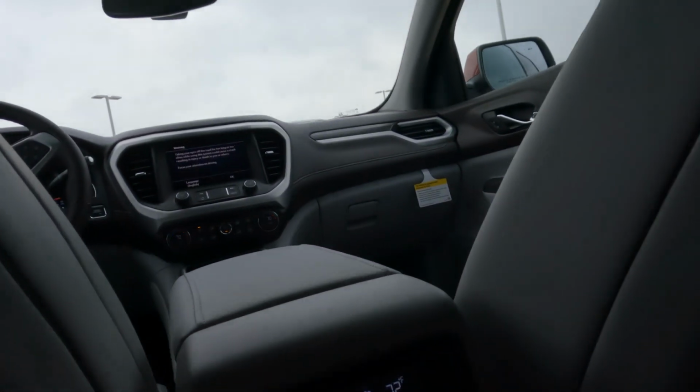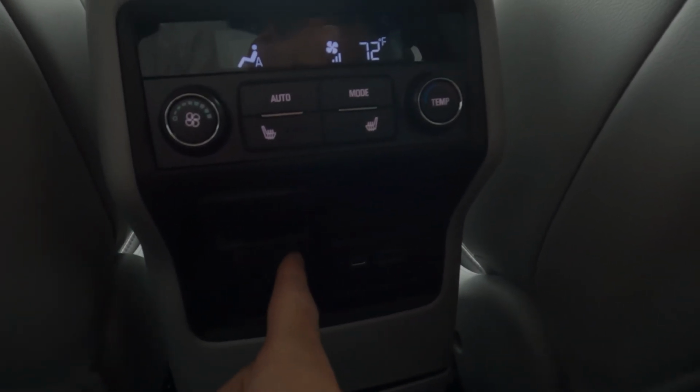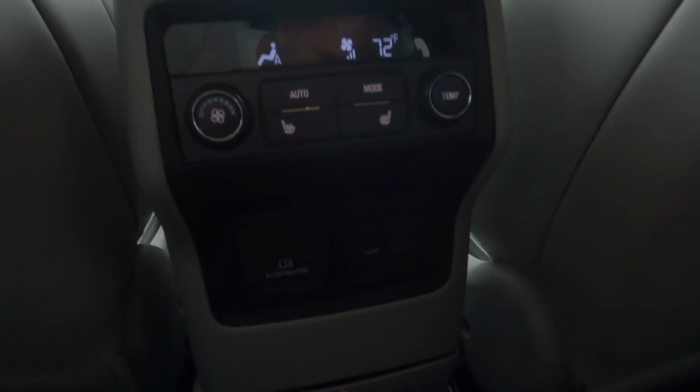So that is there. And how about connectivity options? Let's show you what you have here. A couple of USB ports, the household power outlet right there, and concealed away right here, cup holders and a drawer for hiding away snacks.